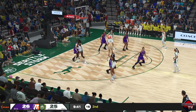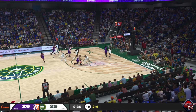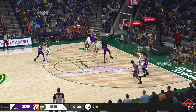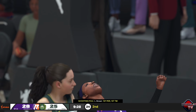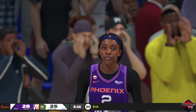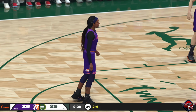Pass to Brown. Shoots the 3. And Bonner pulls it down. And so here's Phoenix. And here's Copper. And count the basket. She was fouled, and she's going to the line for one more. At the line for Mercury, Kalea Copper. 1 shot.